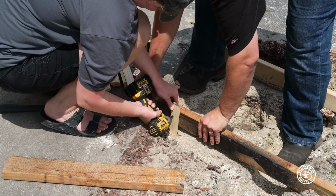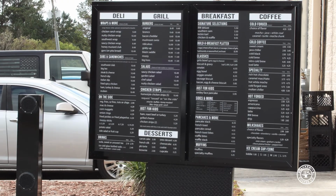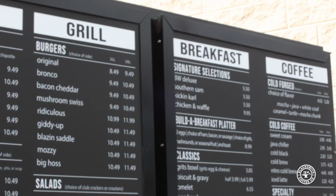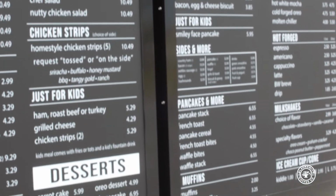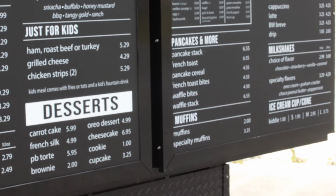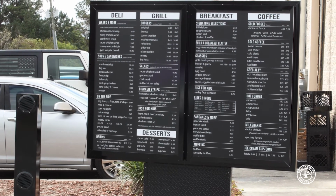Really, the family really pulled together on the drive-thru. My role was not super huge in that one. My biggest role was getting the menu actually put together and having everything that we offer fit on that drive-thru menu without it looking too overwhelming and still be able to read it. So my job was more so the design aspect. So I got everything designed, and then of course I got to actually put together the signage for it.